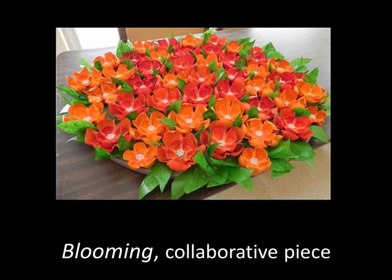Blooming is a 3D collection of orange and red flowers made out of plastic from soda bottles, which were painted and glued on a board. Blooming is a collaborative artwork made by individuals who refer to themselves as the Five Cluster at the Southeastern Virginia Training Center in Chesapeake, Virginia.